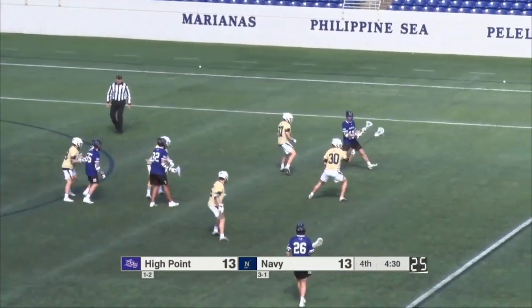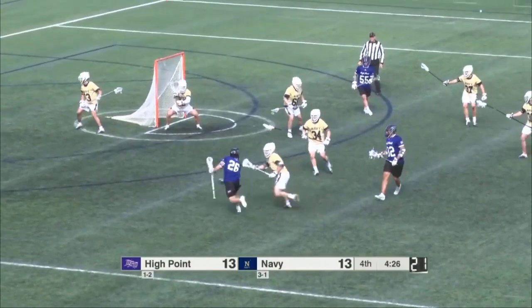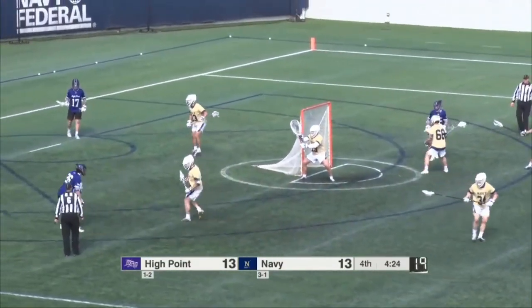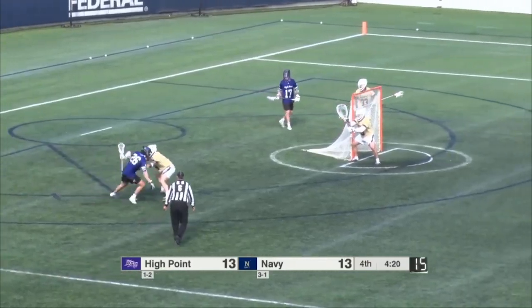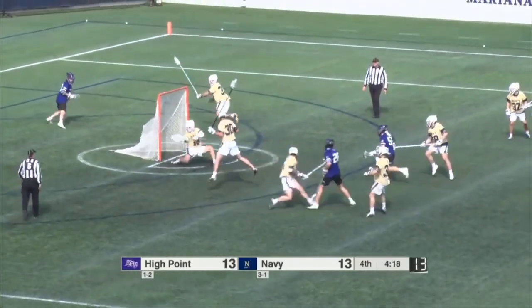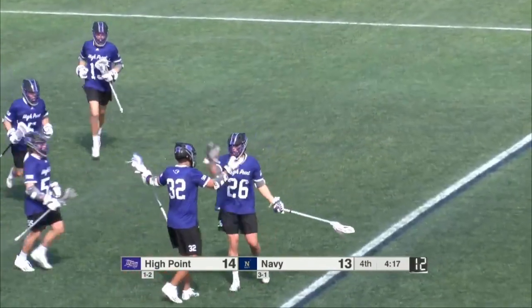Van Overbeek. Mids don't slide. Gets it outside for Vines. Ippolito been huge here in the second half. 20 seconds to shoot here for the Panthers. All 3 goals for him in the second half. Swim move inside. Ippolito gets free and scores. What a fantastic move by the senior.